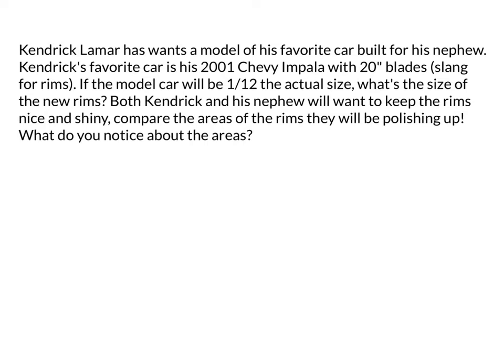So, 20-inch blades on his Impala. We're going to go 1/12 the actual size. This is like a scale factor type problem. Let's see here. So we got 1/12 is what we're dealing with. It's going to be the new size that we're going to go 1/12 of that. Now, it's important to set this up properly, obviously. So what goes over here, we're going to set up a proportion.